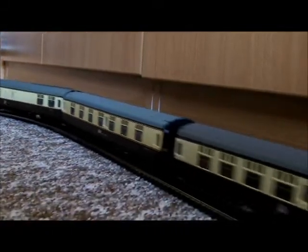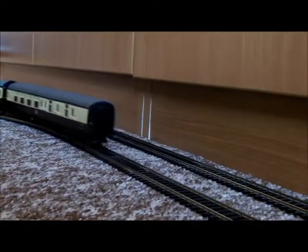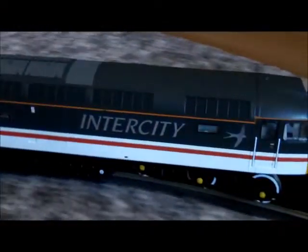Yeah, I know it often looks better with the bird flying forward, but, well, the Intercity logo bird. Or swallow, should I say, as it's the Intercity Swallow, my mistake. Although a swallow is a type of bird, isn't it?